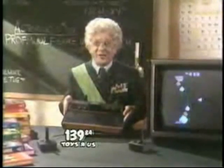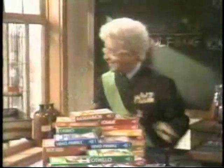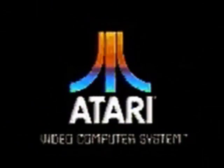Computers 101, where you'll be learning from experts on the subject. From me, Professor Von Busch, and the Atari Video Computer System, 139.84 at Toys R Us. Now, should you pass this course, we'll go on to these Atari game cartridges, 18.87 to 36.97 at Toys R Us. Helmut, I hope you've been paying attention, because I'm going to give a pop quiz later. Could I have some of your seeds? Only Atari makes the world's most popular home video games. The only Space Invaders. The only Asteroids. The only PacMan. The only Missile Command. And soon, the only Defender. And the only way you can play any of them is on a home video system made by Atari. Have you played Atari today?